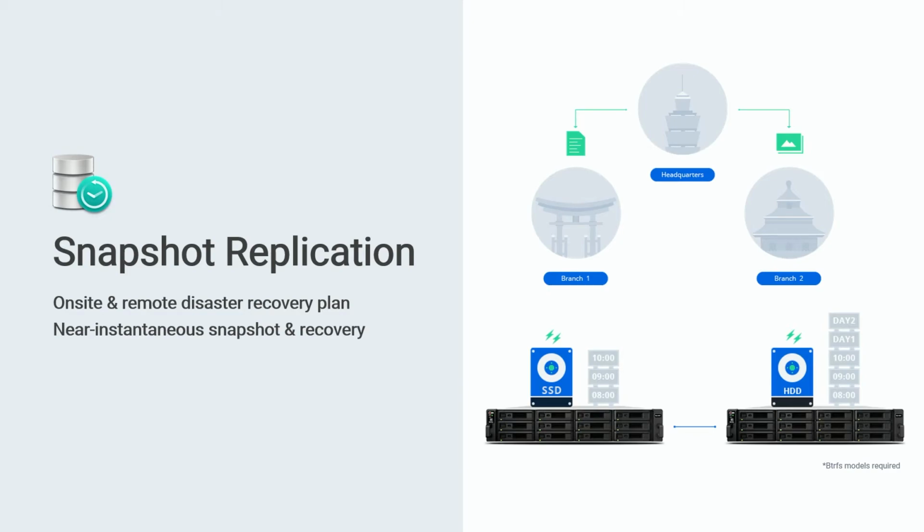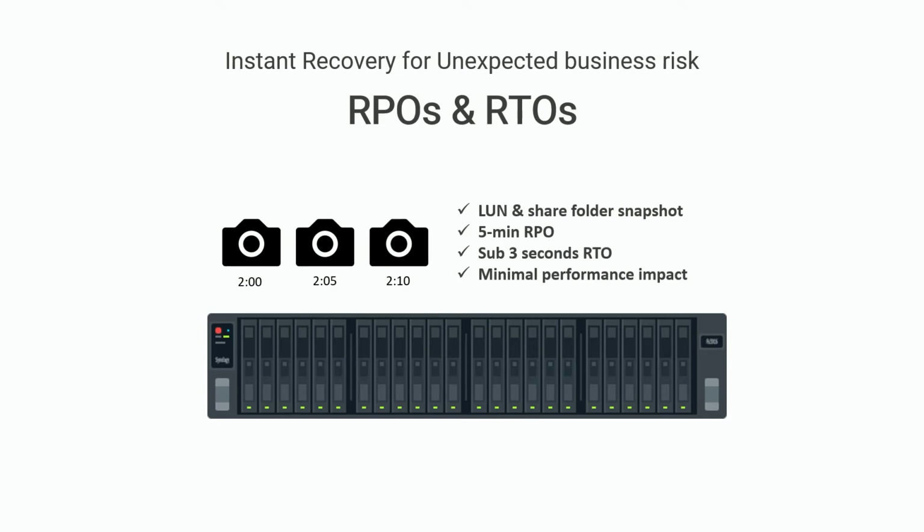Then, what if you are suffering from ransomware attacks and you need to get your service back immediately? We also have the solution for you. To keep your service working, we have Snapshot Replication. Snapshot Replication provides schedulable, near-instantaneous data protection, keeping your business data safe and available in the event of disaster. It supports snapshots as frequently as every 5 minutes. So when disaster strikes, you can get your service and data back in no time.